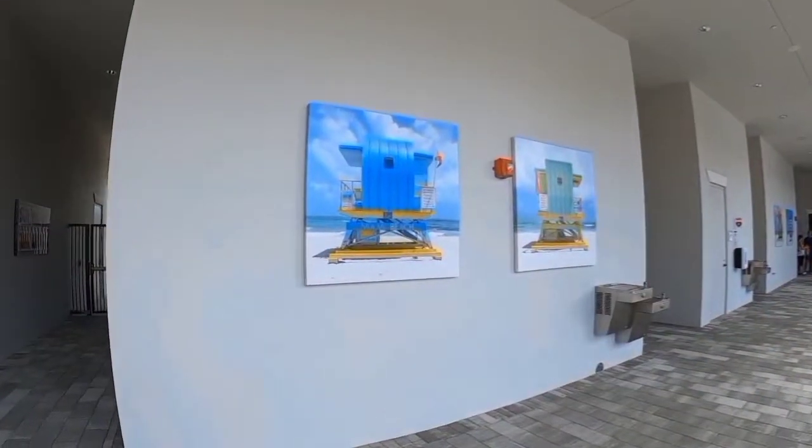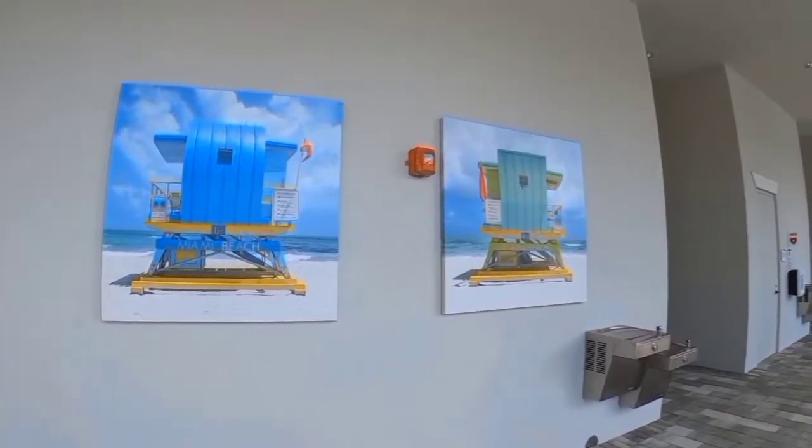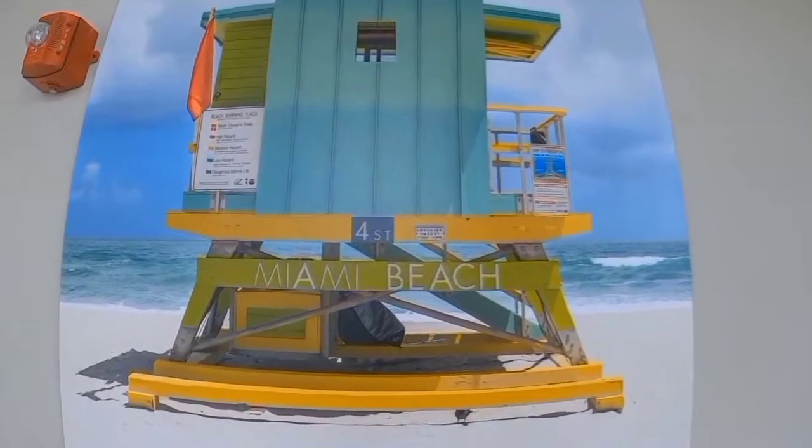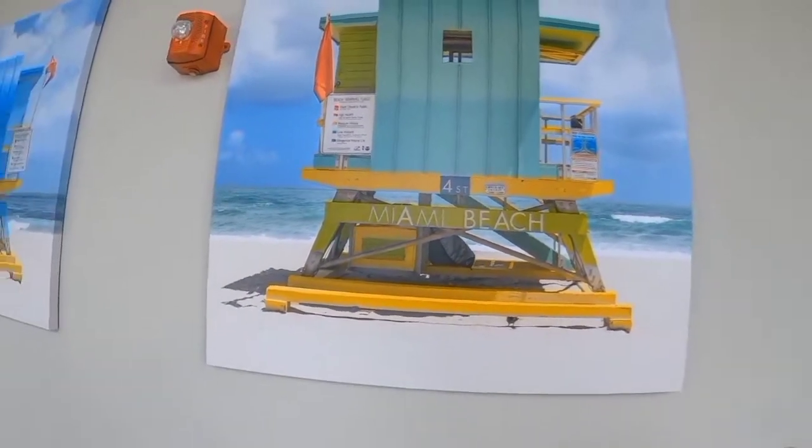So to give you an idea where we are: Boynton Beach. It's sort of southern to central Palm Beach County. Palm Beach is the most northern part of the Miami metro area. We are in the western end of it.